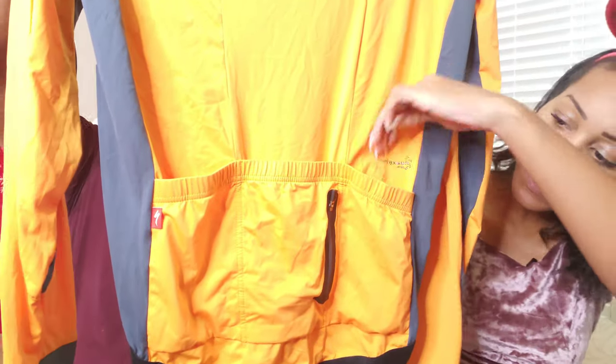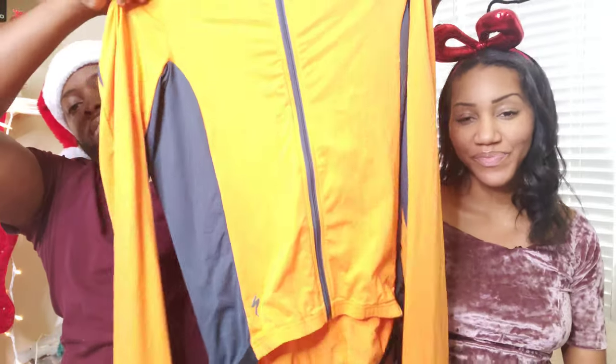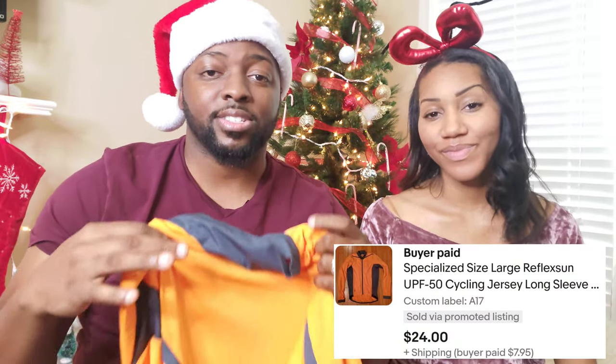And we sold another cycling shirt. These are the pockets we're talking about right here, where you can put your water bottle or phone. This is a really good brand, Specialized, a really good brand to look out for. If you guys have never sold cycling shirts, they call them cycling jerseys, you might want to look into it. We sold these for $24 and the buyer paid $8 in shipping.